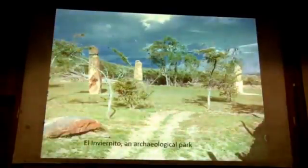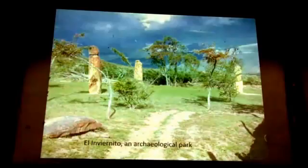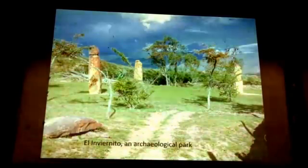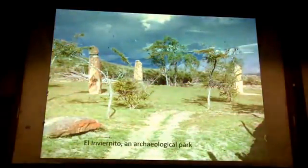There is also one underground room covered with huge stone blocks, and some of the big phalluses, some of them are up to 8 meters, very heavy, and the mountain from where these rocks are transported and made is 60 kilometers up and down away from the area where these phalluses are now. So also here we have the question, how did they make them and how did they transport them?